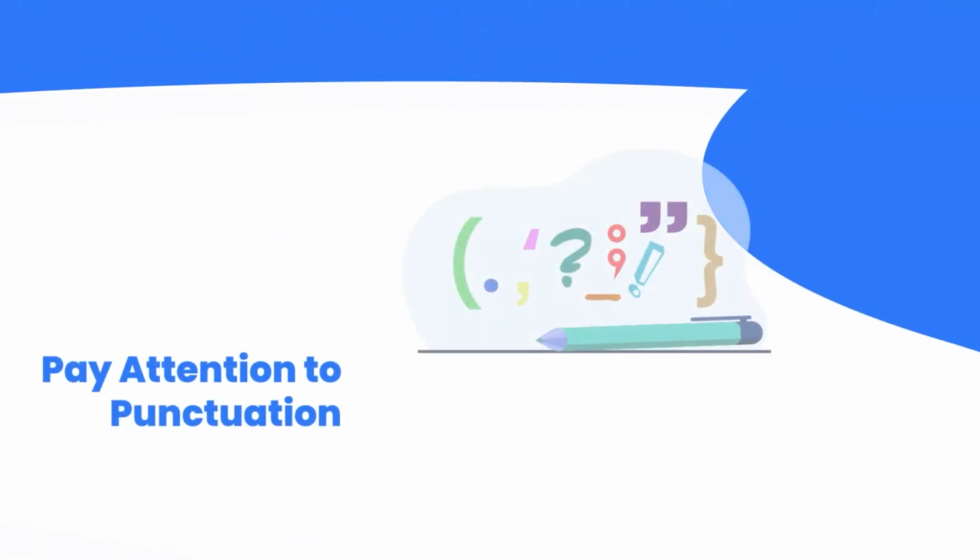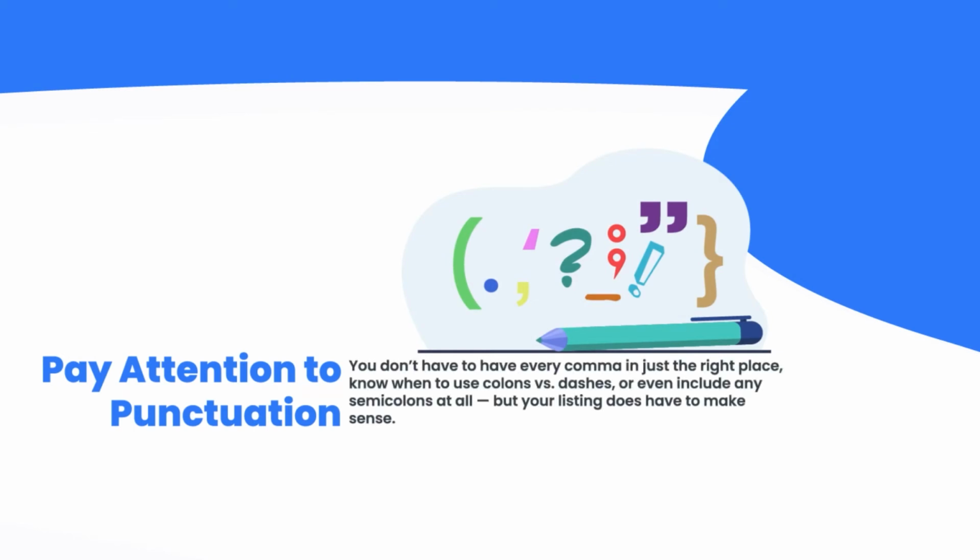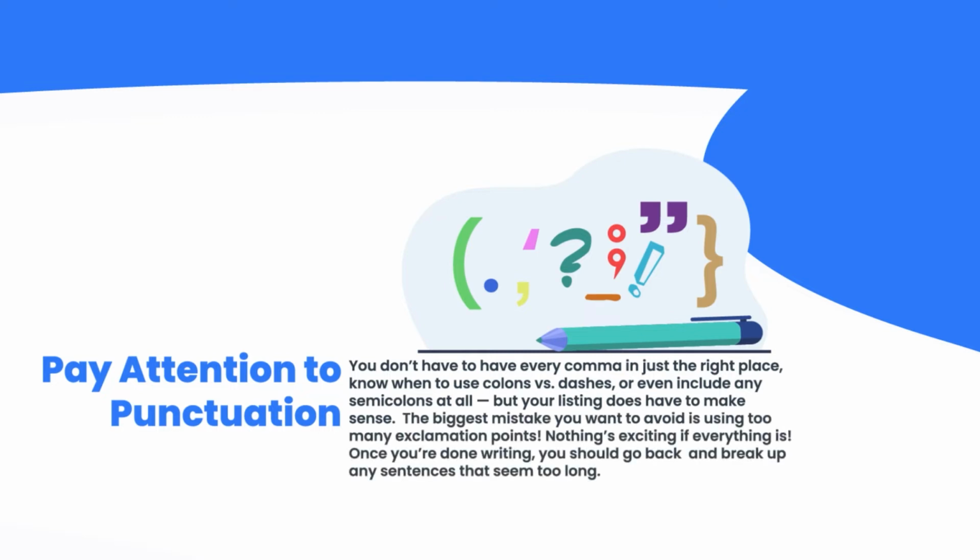Pay attention to punctuation. You don't have to have every comma in just the right place, know when to use colons versus dashes, or even include any semicolons at all. But your listing does have to make sense. The biggest mistake you want to avoid is using too many exclamation points. Nothing's exciting if everything is. It's okay to use a few, but you should choose your placement wisely.